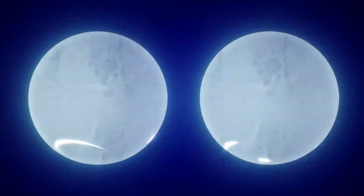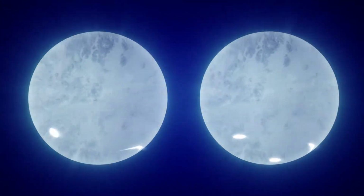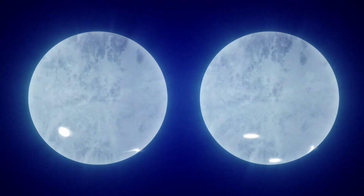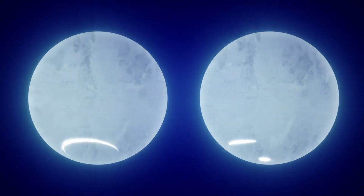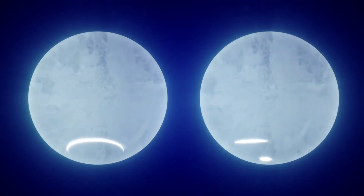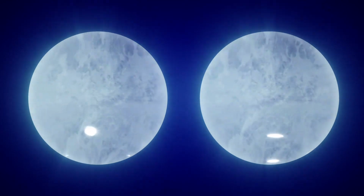NICER's measurements of J0030 have opened a new chapter in our understanding of neutron stars. As it continues to study other pulsars, we'll learn even more about the common characteristics and individual quirks of these incredible objects.